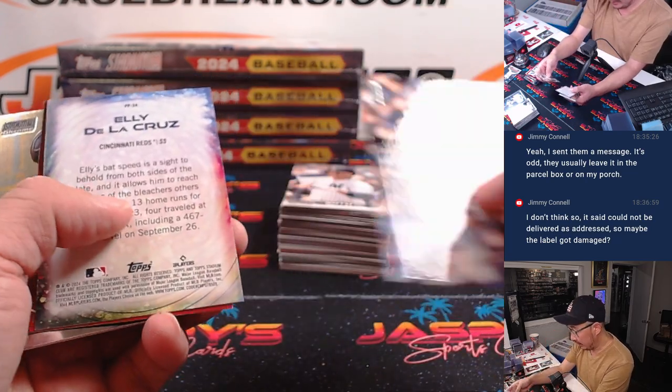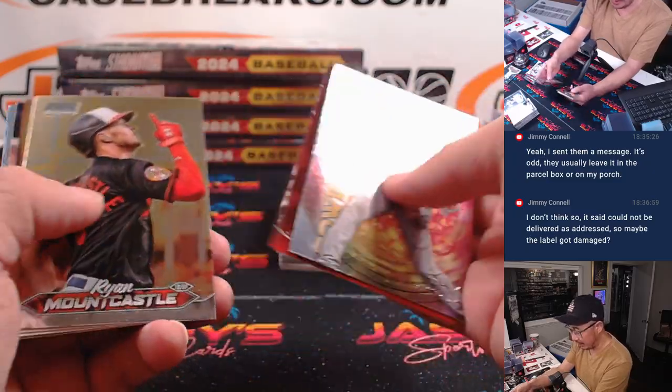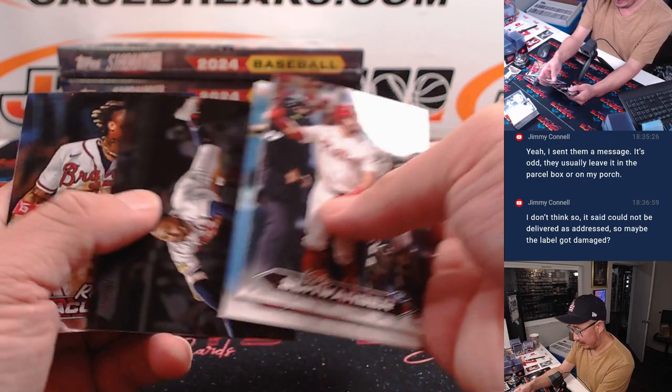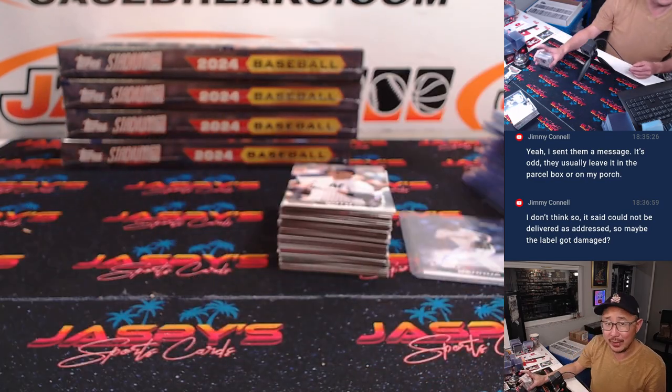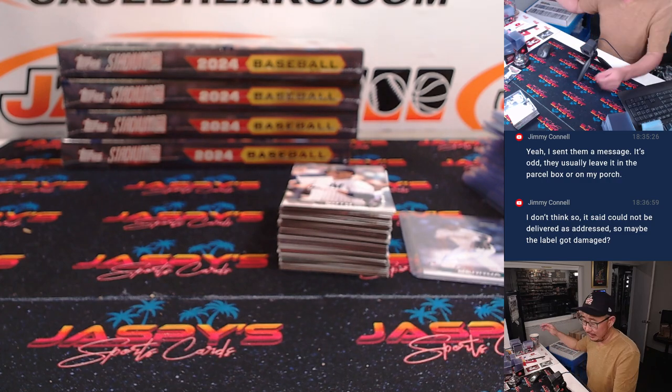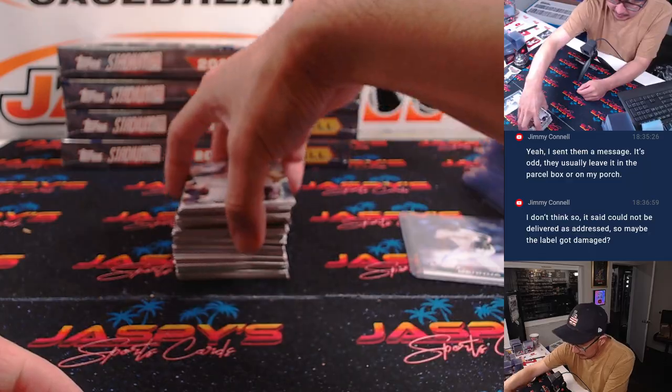Ah, that could be a possibility too. Yeah, if for some reason the label got damaged, and they couldn't see your address, then that's a good possibility that they might have sent it back to the sender.